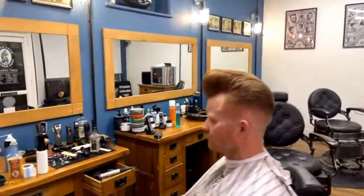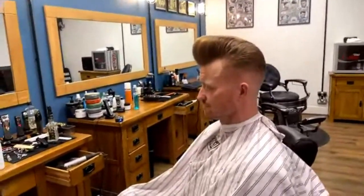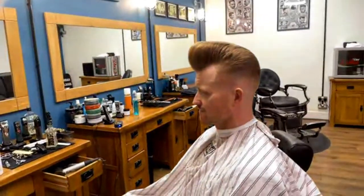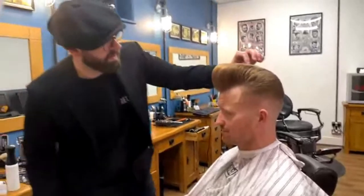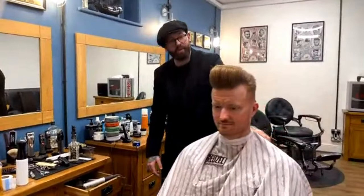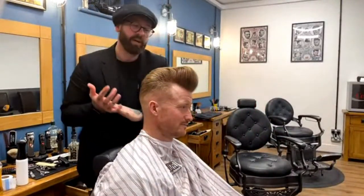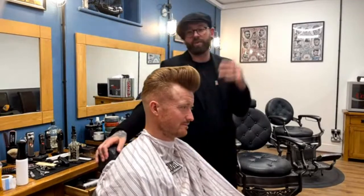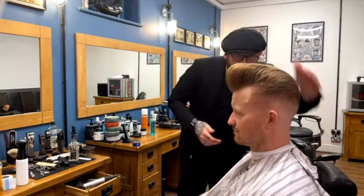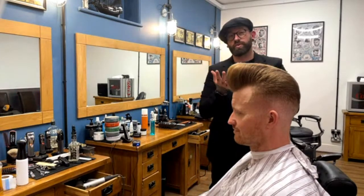All right. So, this is my pompadour, my fake pompadour haircut. You can see the fade there blends beautifully into the sides, beautifully into our baseline area. All of those lengths attach and are fluid through our hair. And we've got that nice, beautiful, soft finish with our new Reuzel concrete.